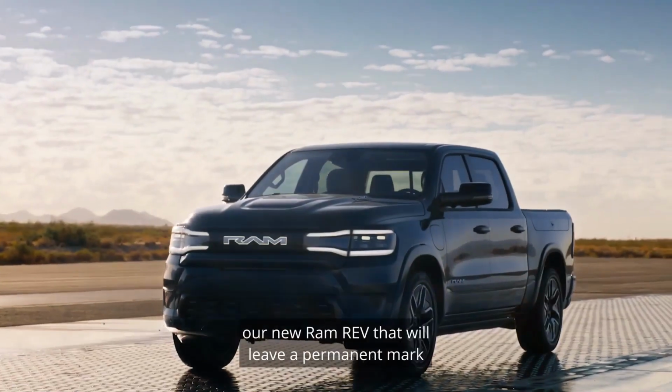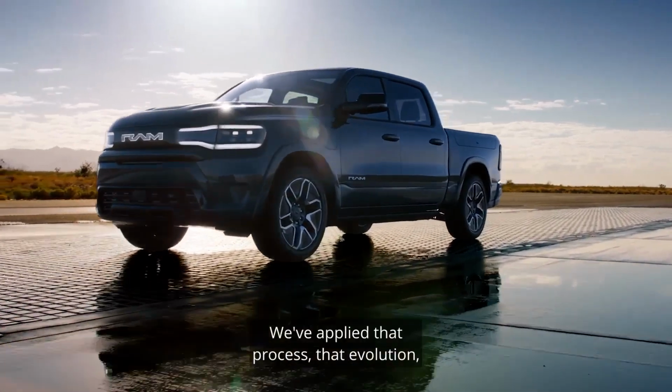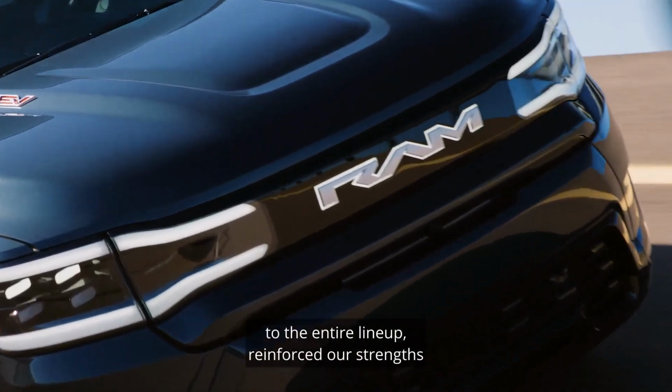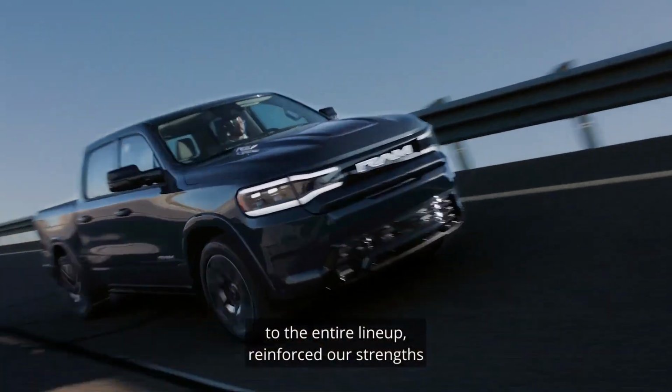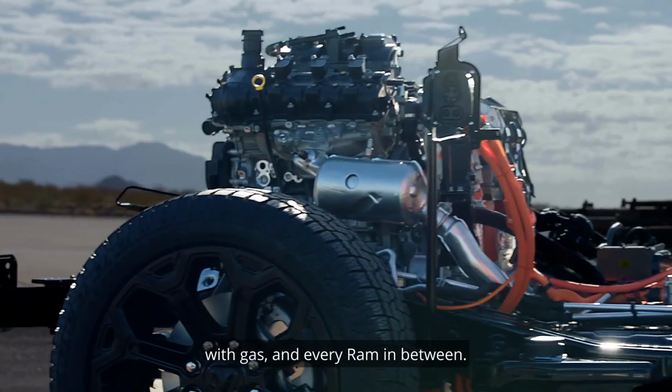And it's not just our new Ram REV that will leave a permanent mark in the marketplace. We've applied that process, that evolution, to the entire lineup, reinforced our strengths from the ground up with battery, with gas, and every Ram in between.